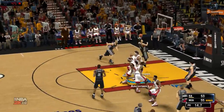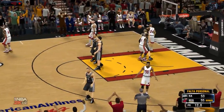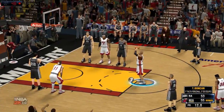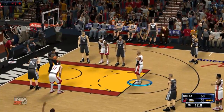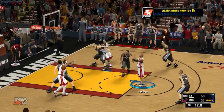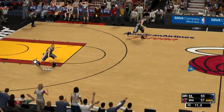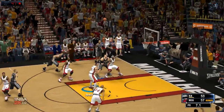Now off the inbound. Oh, missed it. And they stop the clock as soon as they can with the intentional foul. He drops the first one, and that makes it a 3-point lead. Second one is good. Hitting both at the line, and it's a 4-point ball game. And that's exactly how you close a game out. Those free throws will bury them for sure.